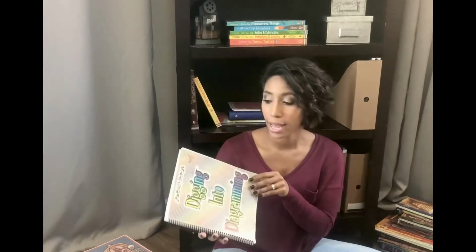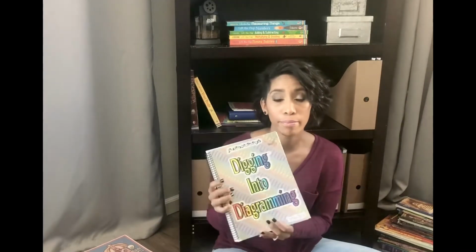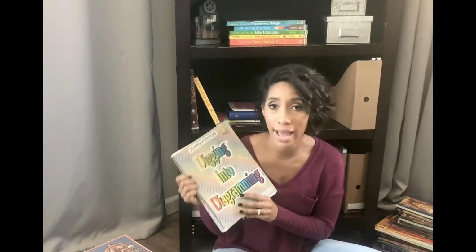Going into some English or grammar work, we did Digging into Diagramming. I love this book. And we went really, really slow. So I think we only got through the first like 13 lessons in this. But all the Jack Chris publishing stuff I absolutely adore, and that brought us into spelling.